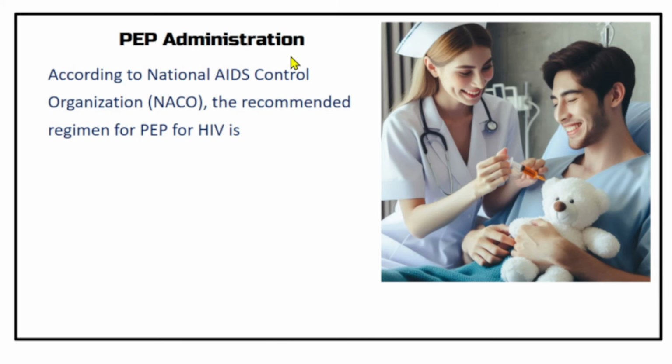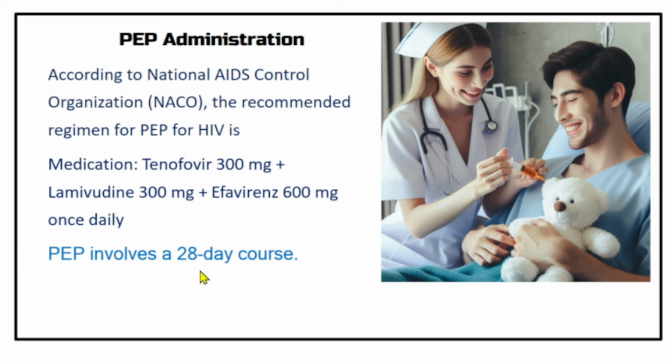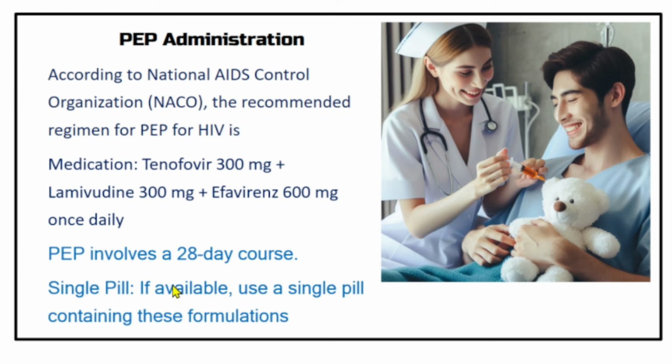PEP administration. It is based on the National AIDS Control Organization treatment regimen. It includes the medications tenofovir 300 mg, lamivudine 300 mg, and efavirenz 600 mg once daily. The PEP duration will be a 28 day course. So once daily for 28 days. If it is possible, a single pill containing all three components will be recommended.